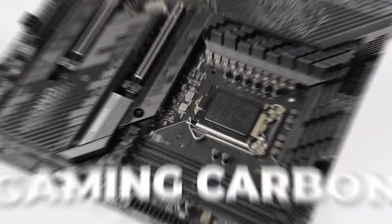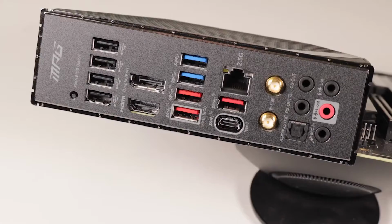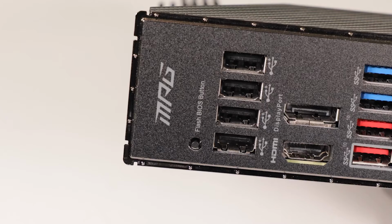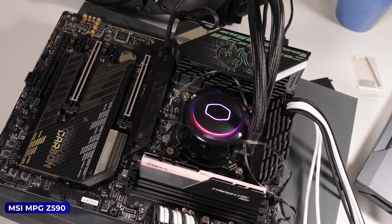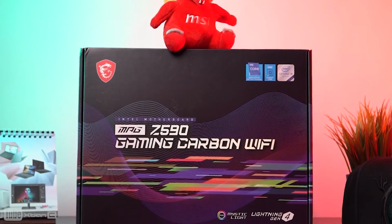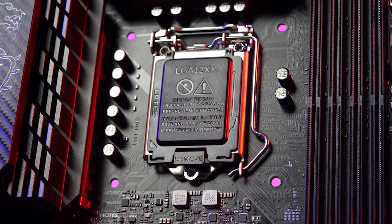MSI MPG Z590 Gaming Carbon. Besides Asus ROG and Gigabyte, another manufacturer that's well known in the motherboard industry is MSI. MSI is known for creating extremely capable motherboards that are feature-packed while offering great stability and power delivery. The MSI MPG Z590 motherboard falls directly under this description, being a great motherboard that fulfills all the necessary conditions for a recommendation.